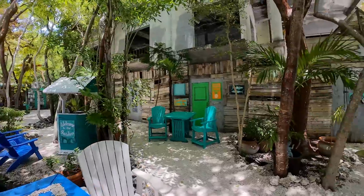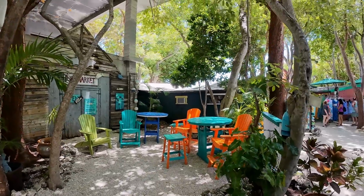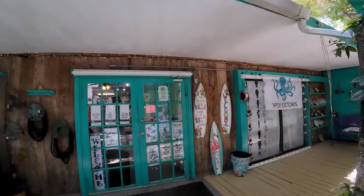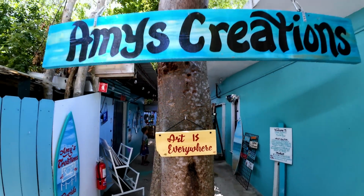And like I said, it's one of those spots that everyone stops by at least once when they're here in the Florida Keys. Tipsy Octopus. What a cool name. I would say that Betsy's probably the best roadside sign to grab people's attention that I've ever seen. I mean, who's going to miss a 30-foot tall, 40-foot long lobster?